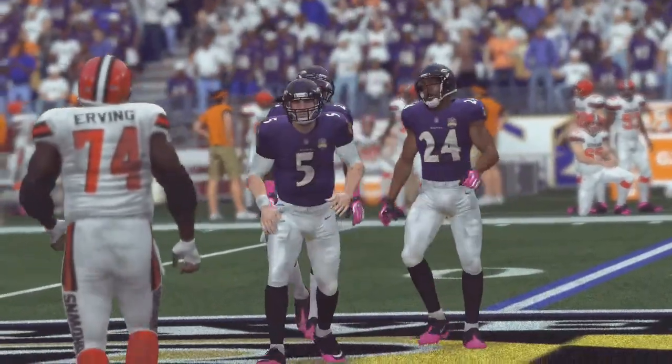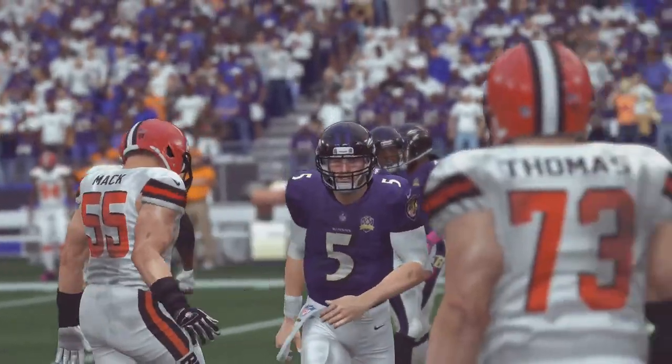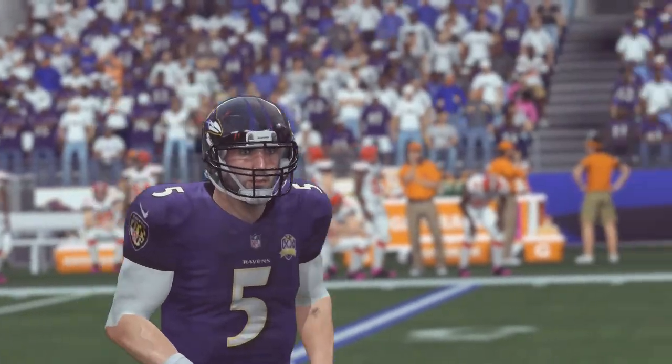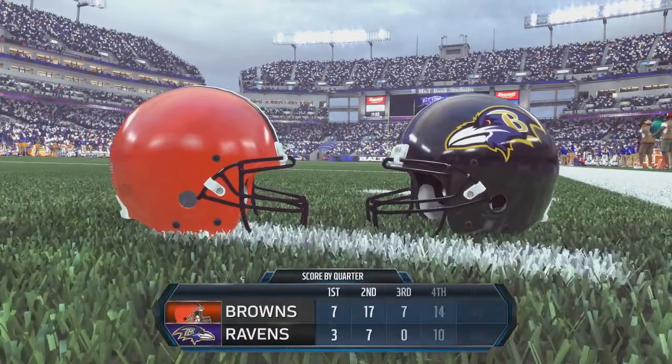We improved to 4-2. Our next game is against the Steelers, who are currently in first place in the AFC North. And obviously, I mean, you can make the playoffs without winning your division. We did it last season. But I would much rather just win the division, have a chance to get a bye week.